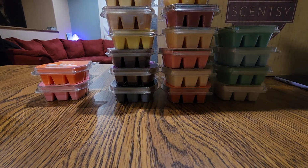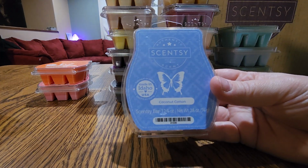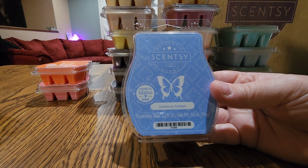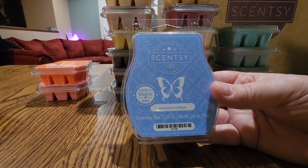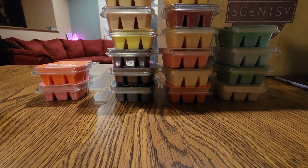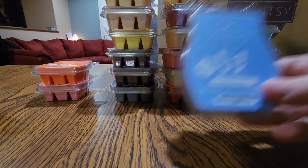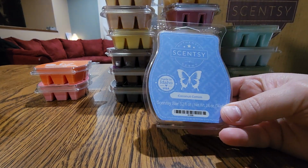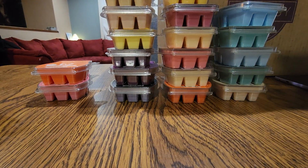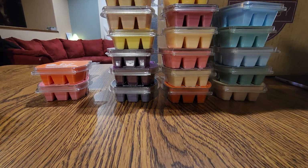Next one we have here is Coconut Cotton. This has been in my club since day one, but if I had to make cuts, it could possibly be one that got cut because it is a lighter scent. But every time I smell it, I'm like, no. Love it. I love the coconut note in there, and with the cotton, it's so good. It's a great bedroom, bathroom scent, especially in the warmer months.